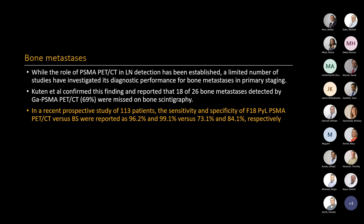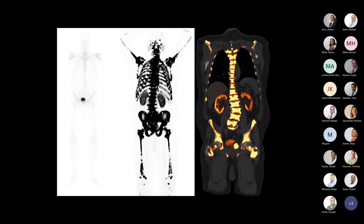So one thing I just want to emphasize, sometimes the discrepancy may be coming from misinterpretation. This is one of our cases. This was read as a normal scan. They said there is no scintigraphic evidence of metastatic disease. This is the patient's PSMA study done here. There's extensive metastasis. Actually, when you look at this study, you don't see the kidneys here.